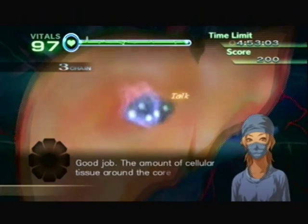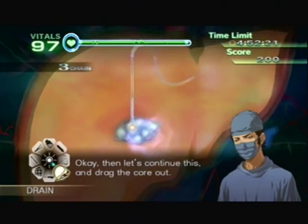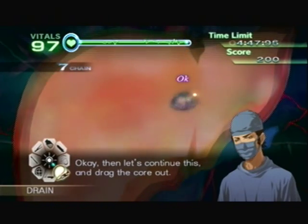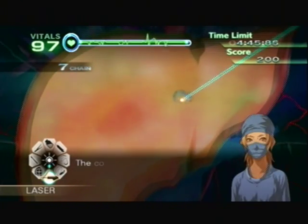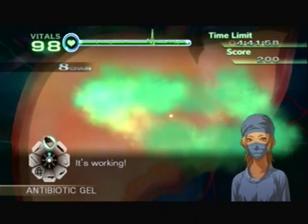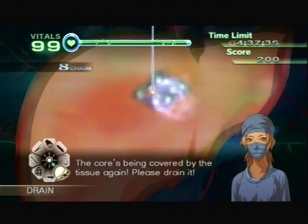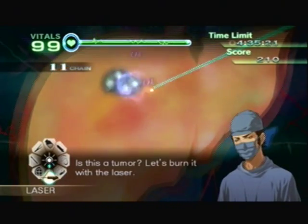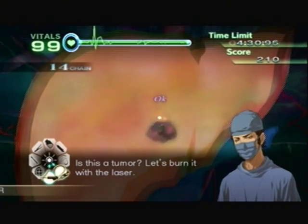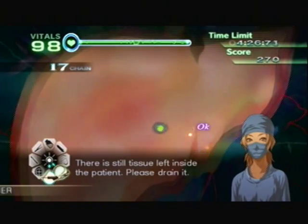Good job. The amount of cellular tissue around the core has decreased. Okay, then let's continue this and drag the core out. The core's been exposed. Use the laser to incinerate. It's working! The core's being covered by the tissue again. Is this a tumor? Let's burn it with the laser. There is still tissue left inside the patient. Please drain it.